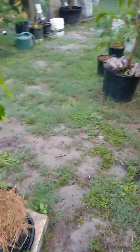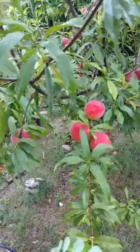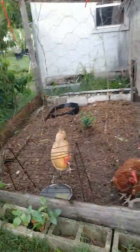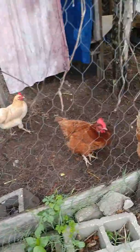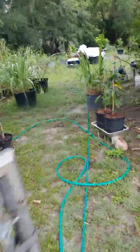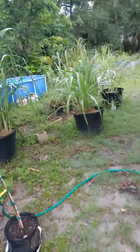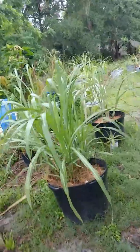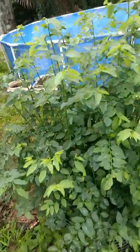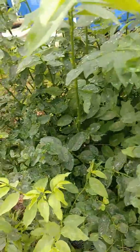All right. And we're going out here. Wow, that one needs picking too. We'll get that one later. There's a chicken. There's Picky, Hoppy, Yellow Gal, and one of the blonde twins. We're going out here to the garden. We'll go over to the Katuk. We'll get some Katuk.